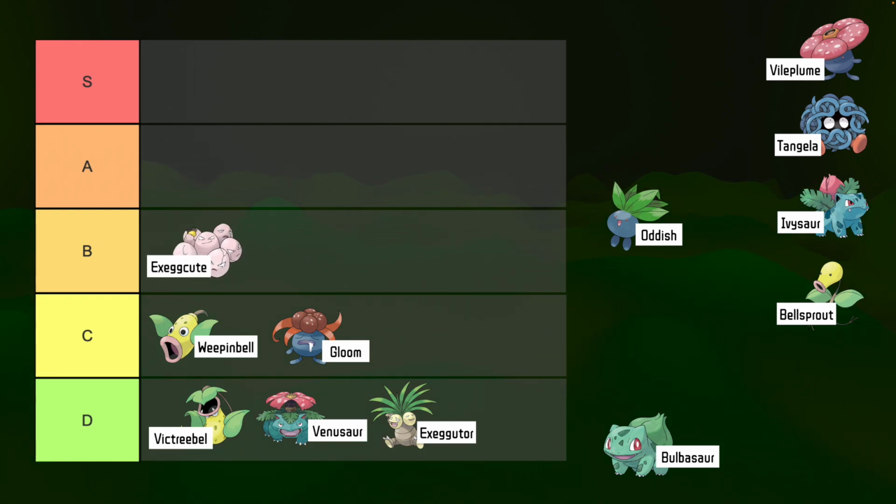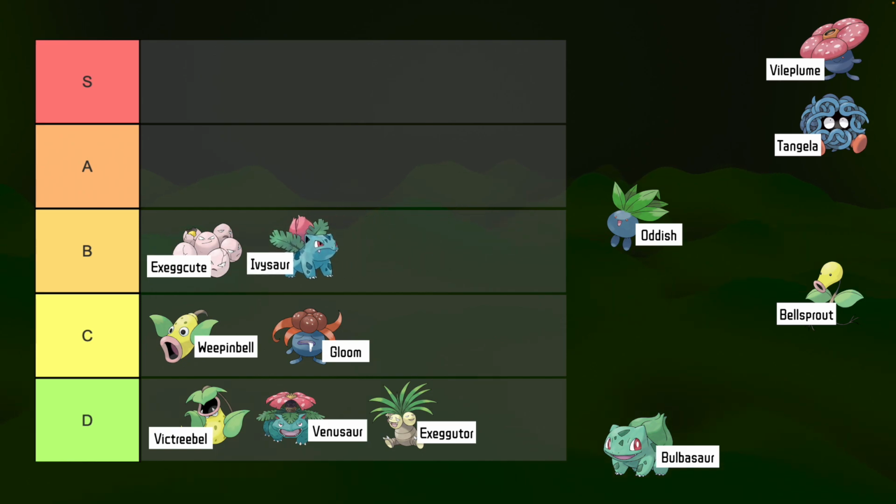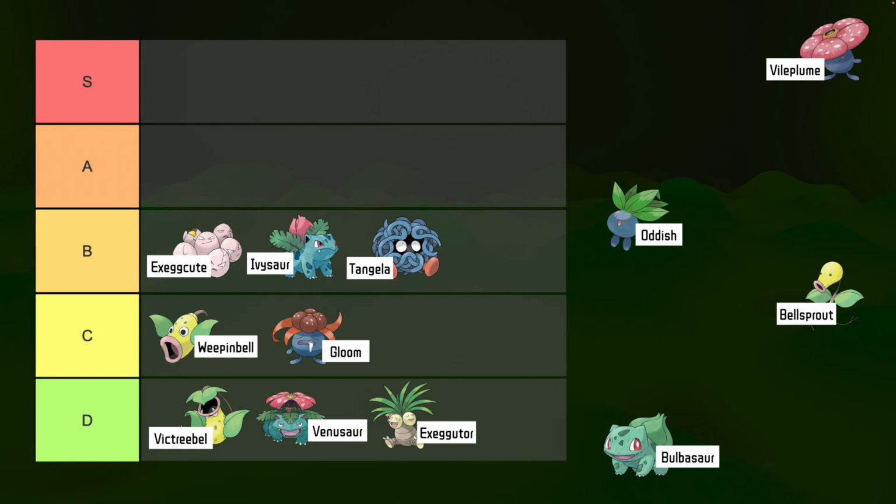In B tier, we start with Exeggcute, which is a pretty good name because it is just eggs and execute. It's a good play on that word. Also in B tier, Ivysaur. It's getting better, much better than Venusaur, because Vine Whip is such a cool attack, and ivy and vine can be very similar. We also have Tangela. It's a very simple name for what it is. It's just a tangle, but the A at the end sort of makes it sound like an actual name.